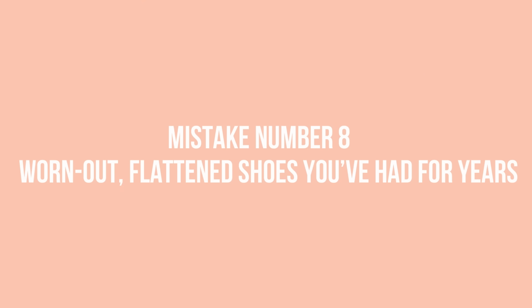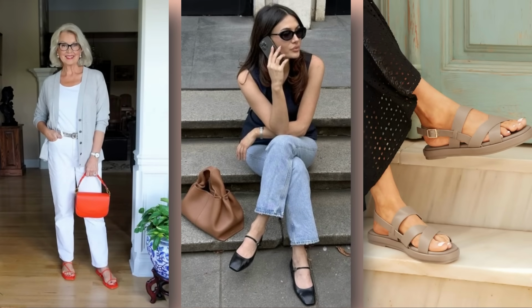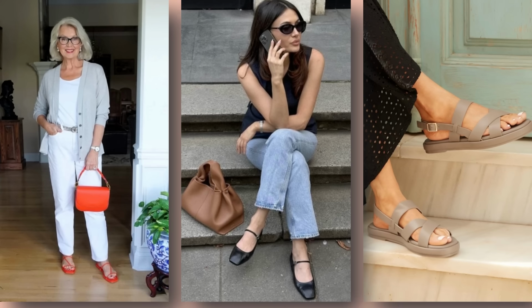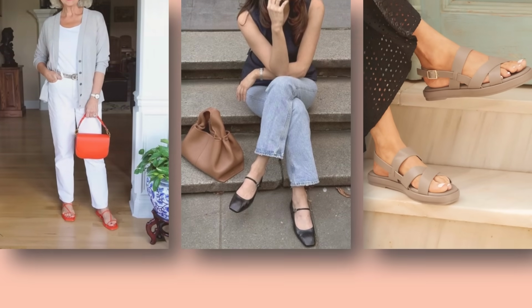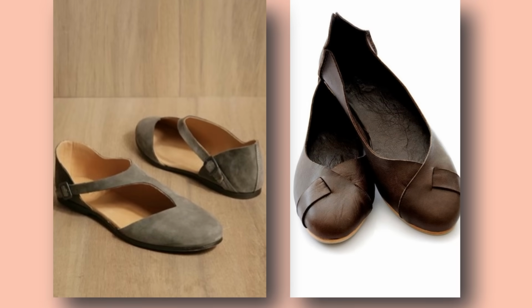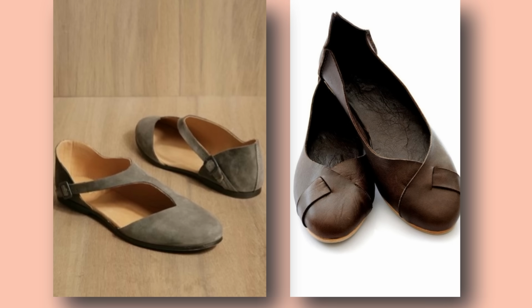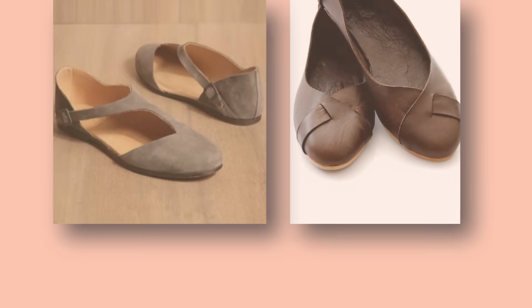Mistake number 8, worn out, flattened shoes you've had for years. Now I'm saying this with love because I've been guilty of this too. We all have that one pair of shoes. Maybe they're old ballet flats or that comfy pair of sandals you've worn every summer for a decade. They're broken in, they mold to your feet, and part of you doesn't want to let them go. But ladies, wow, if they're scuffed, stretched out, cracking, or the soles are worn flat, it's time to say goodbye.